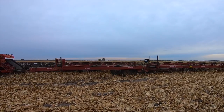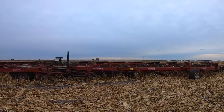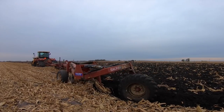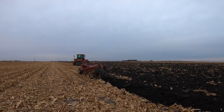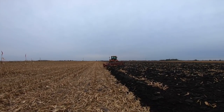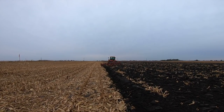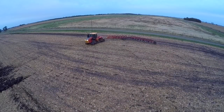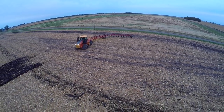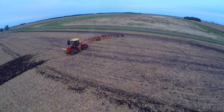This particular plow has a hydraulic steering wheel on the back, so you can do adjustable widths, and what they were running right here, what I stepped off, was approximately 28 feet. So he's plowing about 28 feet each pass here. He was plowing at maximum depth here, which is about 10 inches deep. He was pulling this plow in this heavy black dirt at about 5 miles an hour.